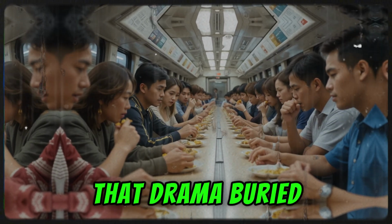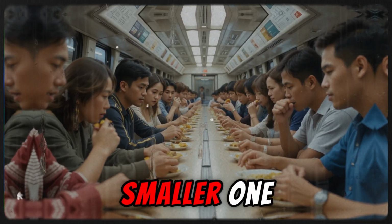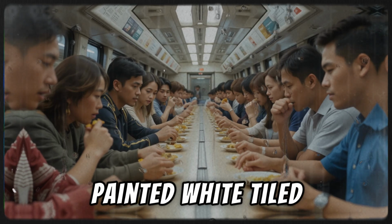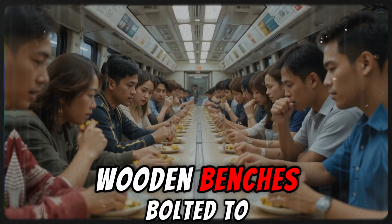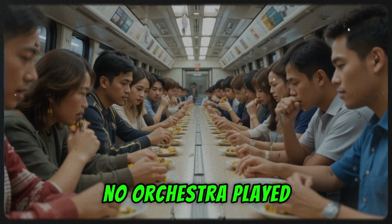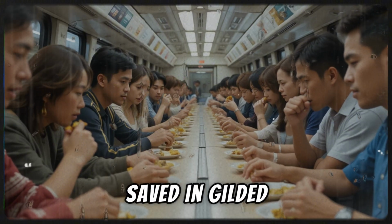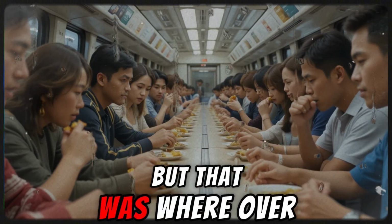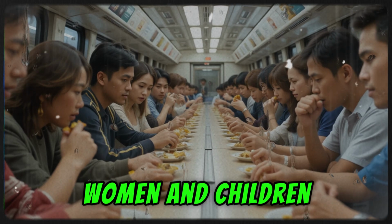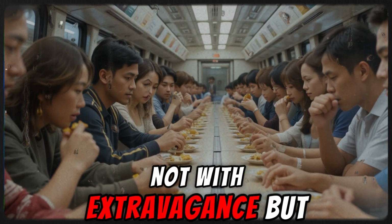But far below that drama, buried in the cold Atlantic, lies another room, a smaller one, painted white, tiled floors, wooden benches bolted to the ground. Titanic's third-class dining saloon. No orchestra played there, no photographers took pictures, no menus were saved in gilded frames. But that was where over 700 men, women, and children shared their final meals, not with extravagance, but with hope.